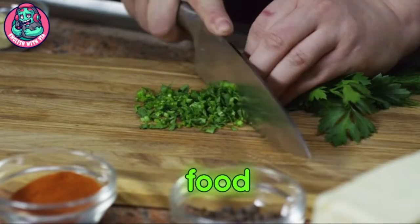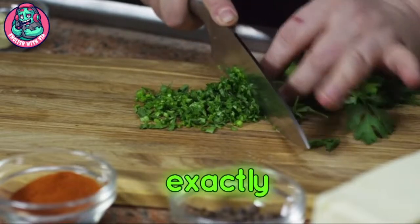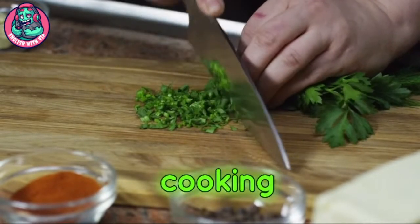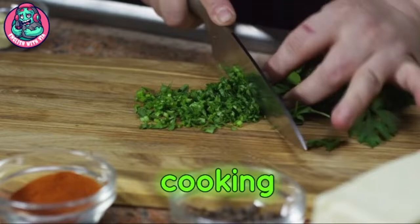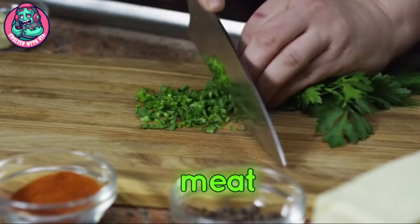He is cooking food on the grill barbecue, but it is not specified what exactly he is cooking. What do you think he is cooking? He could be cooking hot dogs and hamburgers, maybe sausages. What is he cooking? It's not specified, but it looks like he is cooking some kind of meat.